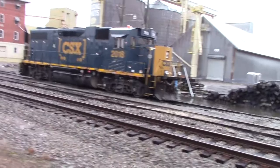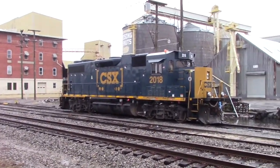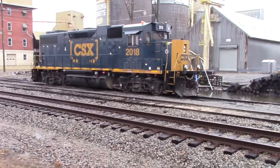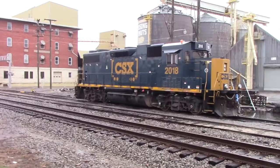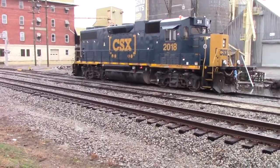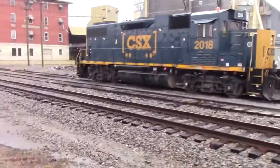Hello everybody, Engineer Pat 5290 coming to you live on the Portsmouth sub, and for the CSX lock-in we finally have a power change. CSX GP38-3 2018, the 2018 engine. Yes! Next one I really want to see is 2019 for this year, cool.